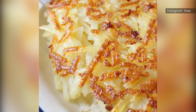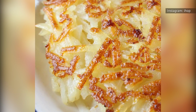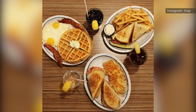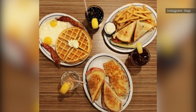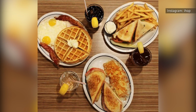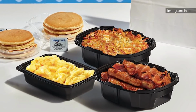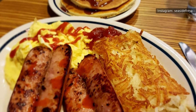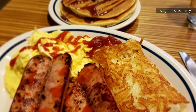A self-proclaimed IHOP cook on Reddit says that the restaurant's hash browns come dehydrated and get rehydrated with hot water before getting grilled in a rack. This claim seems to check out, judging by the preservatives listed on the nutritional info for hash browns on IHOP's menu online. By using pre-made hash browns, IHOP is cutting down on a lot of prep time so that the restaurant's cooks can quickly prepare them to keep up with demand. Being able to efficiently pump out hash browns ensures lower prices because there's much less labor involved.